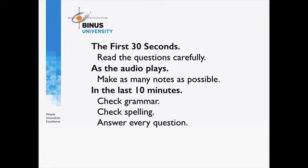And here are a few tips for when you listen on the test day. Now, the first 30 seconds means that before the audio begins, you have 30 seconds to read the questions. And this is a really important time. You must use this 30 seconds efficiently. And of course, the most important thing is to read the questions carefully. Once you've read the questions in the first 30 seconds, then you'll have some idea about what information you need to listen to. So a simple example, of course, is if the question says, what time do they agree to meet? Then, of course, you know that you need to listen out for a time.